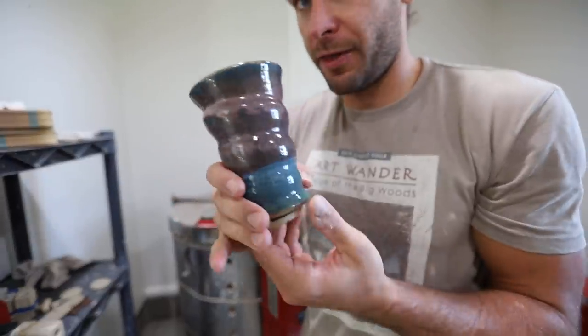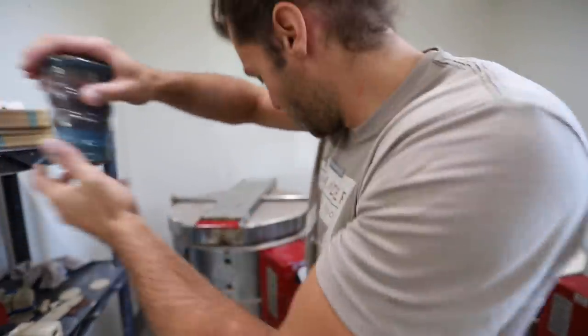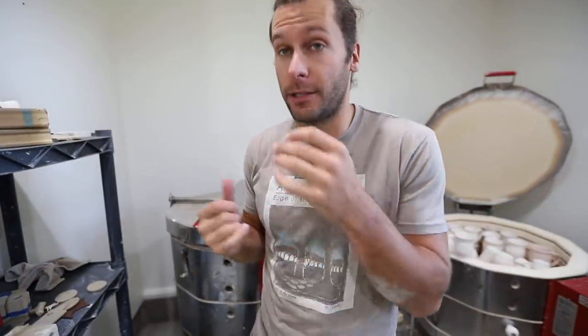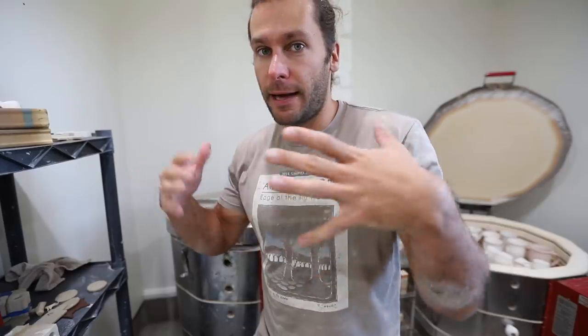This is that Peacock with sandstone on top, which, whoo, that's cool. I like it. So we're at 165 right now, and I don't typically unload it when it's that hot. I'll wait till it's like 100 degrees, even though I know you can unload it earlier than that. But sometimes I do feel like bowls warp a little bit more if you unload them at higher temperatures.